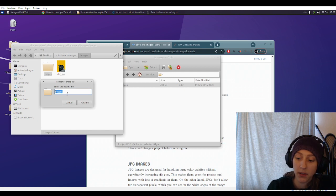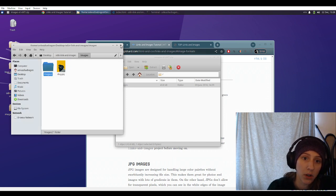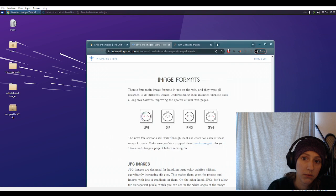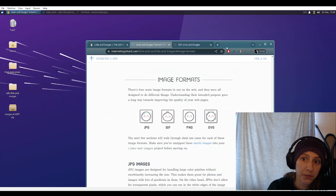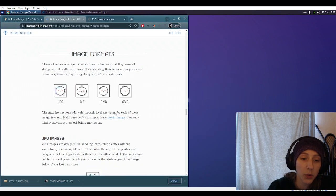I'm just going to rename that to images 2. My 10 key doesn't work. Cool. No. Cool. Okay.